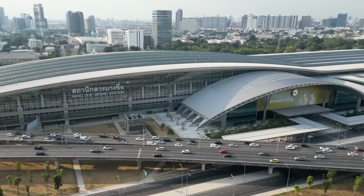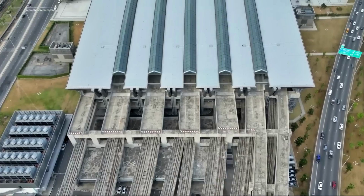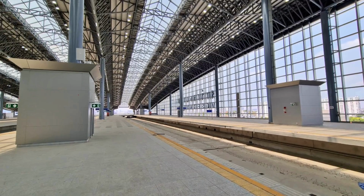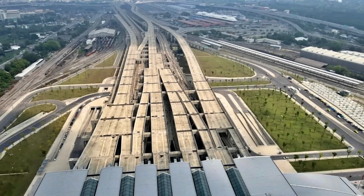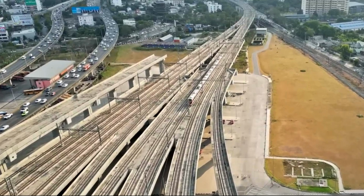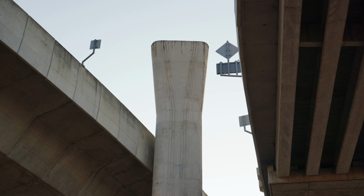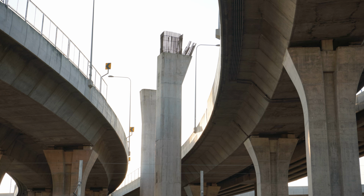Let's have a look at some future connections here at the station. This aerial shot, you can see there are no tracks on the upper level of the station. These are high-speed train platforms, and if they laid the tracks now, they'd just go rusty by the time these trains are running. This structure here is ready for a future connection for the airport rail link from Phaya Thai, and these columns going off towards Ratchadaphisek Road, I think they're for a future connection for the MRT yellow line from Lat Phrao.